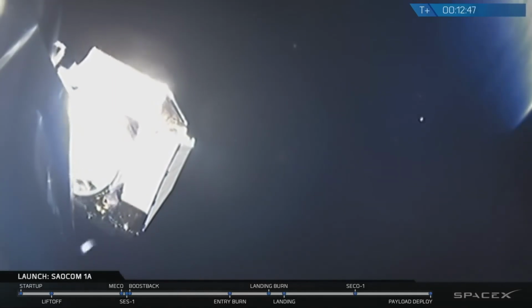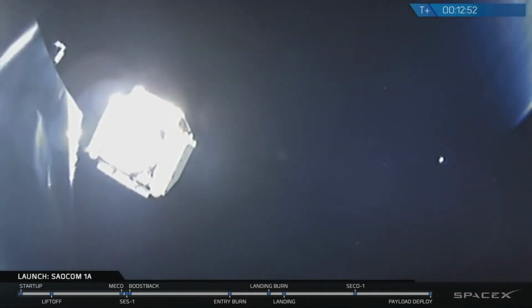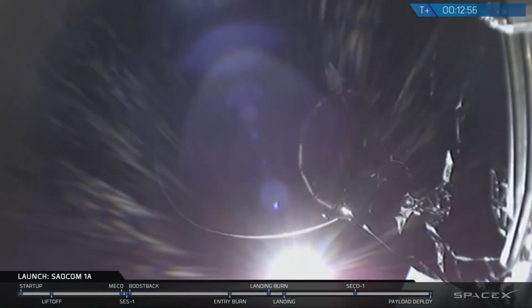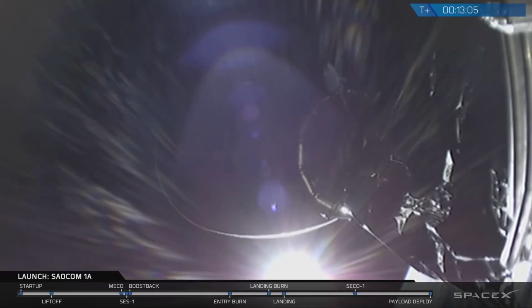And there it is. You can see on your screen, separation confirmed, the SAOCOM 1A satellite gently gliding away from the top of the Falcon 9 second stage. This is fantastic news. This means that the SAOCOM 1A satellite has been put into its correct orbit, and the mission of the Falcon 9 is complete. So with that, we are going to be bringing the webcast to a close.